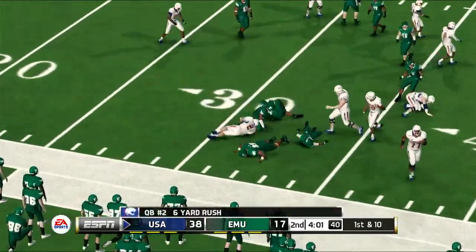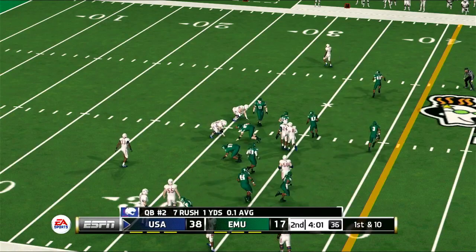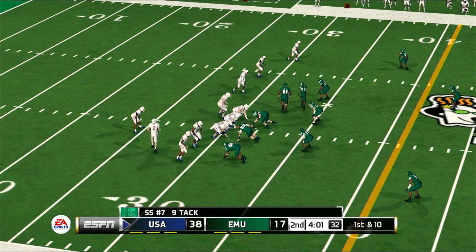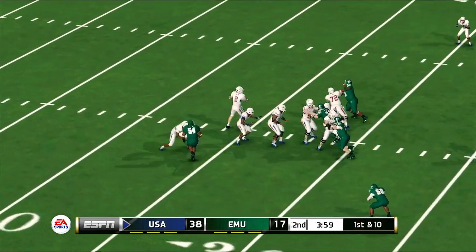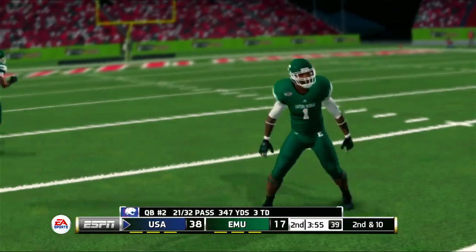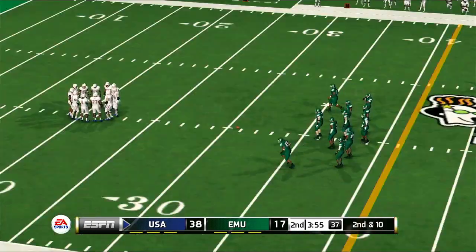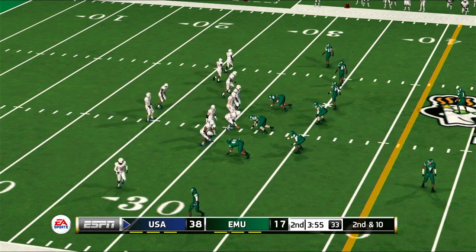He takes it right side for a good gain. That makes it first and 10. Going deep. Dropped. Number 24 was the intended receiver. Second down and 10 to go. Ball on the 31.